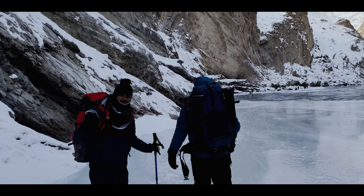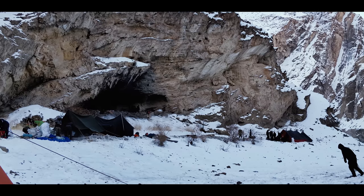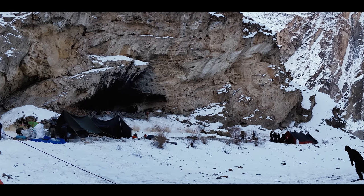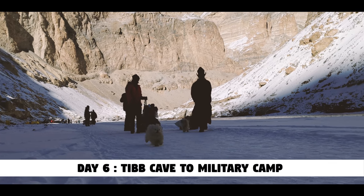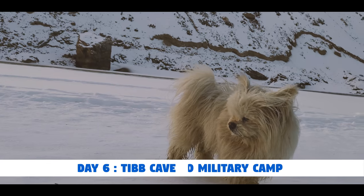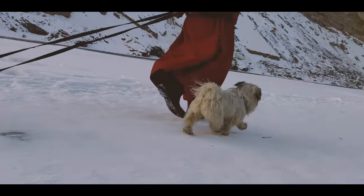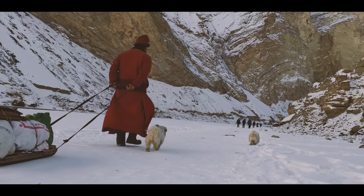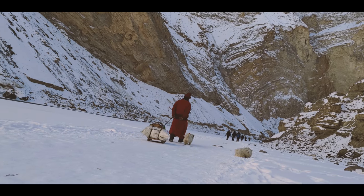Today was the most difficult day of the trek as we walked 18 kilometers to reach Tip Cave. Today we came to know that the path ahead to Nara Camp, which was the final destination before we were turned back, was untrekkable since the ice had melted there, and hence we started to return from Tip Cave towards our starting point Shingra Koma.